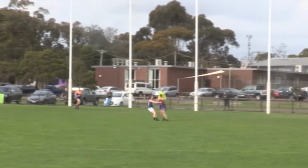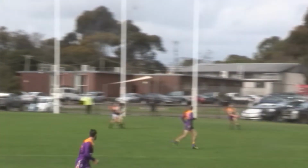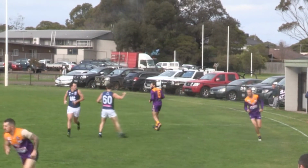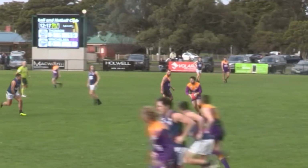And Westwood out here. Jared takes the mark. Back pocket. Goes to John O'Casey. Goes along the boundary line. Menzies up. Takes the mark. So just outside defensive 50 now. He goes back inside. Nice kick. PJ DeSanto comes up. Gives the handball away.